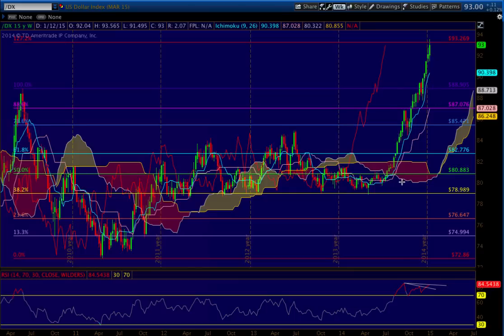Some other interesting things about this dollar chart: obviously we're very overextended, very overbought on RSI, yet RSI is descending, putting in lower highs as price moves higher, so that's a little bit of negative divergence to keep an eye on. We're quite extended over the top of the Tenkan-sen here. It would be quite healthy to get some flagging action before a higher move, and I wouldn't be surprised if we pull back to touch the Tenkan-sen at some point in the near future. Right now it's at 90.39.8, so we'll see.